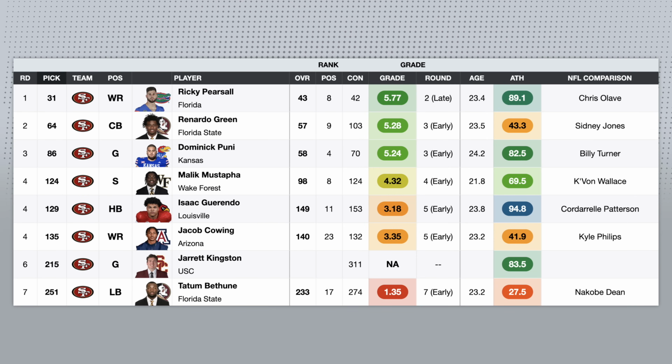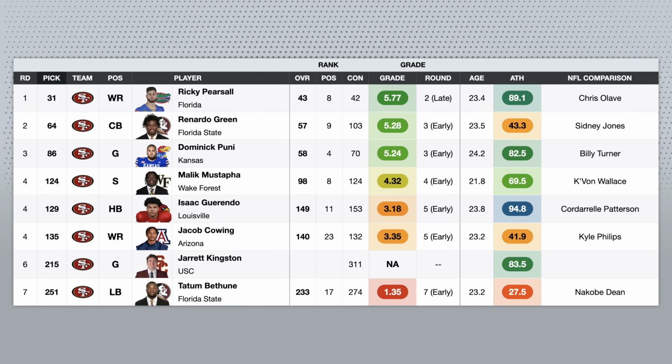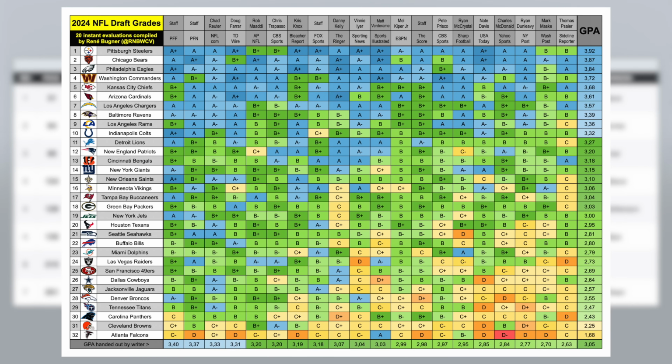The 49ers had one of my favorite classes this year. I saw a table, I'll put it up on the screen, where it combined all of the draft grades and they had the 25th highest average grade. I completely disagree with that. I thought they killed it this year.